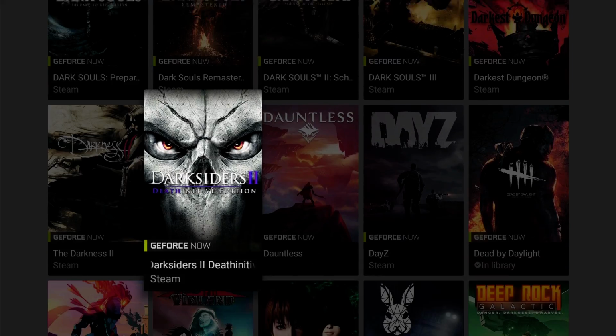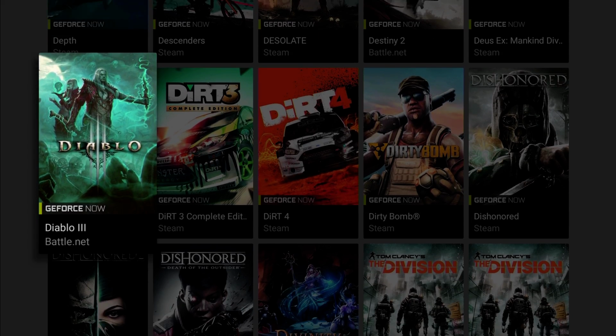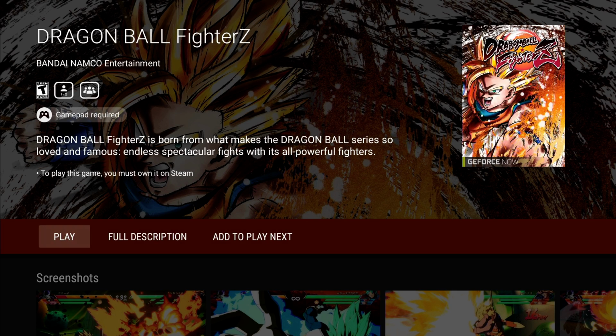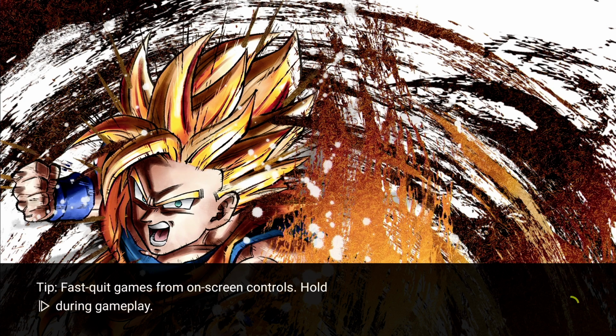So the way this works, if the game is free, you can play it. If not, you'll have to purchase it. So let's just choose something out of the blue. Let's look at Dragon Ball Z. I'm gonna hit enter on play. It's streaming unbelievably also. Man, this is unbelievable. Big move by Nvidia. This makes the Nvidia Shield TV a definite game changer. No PC needed.